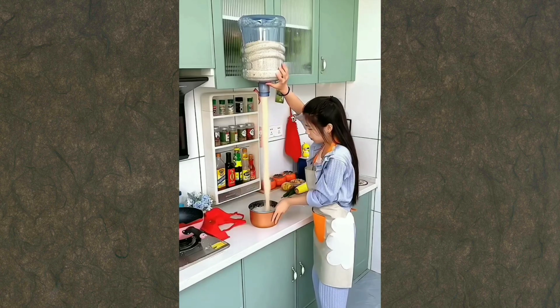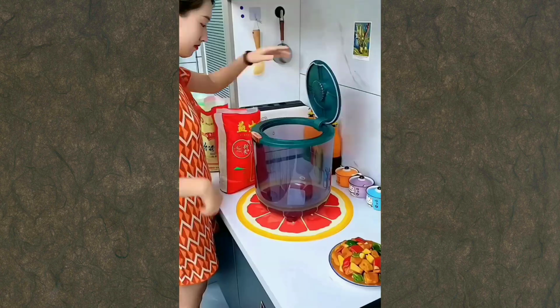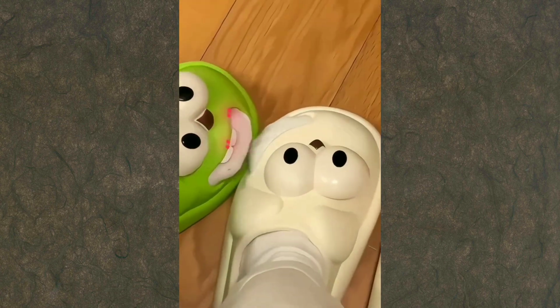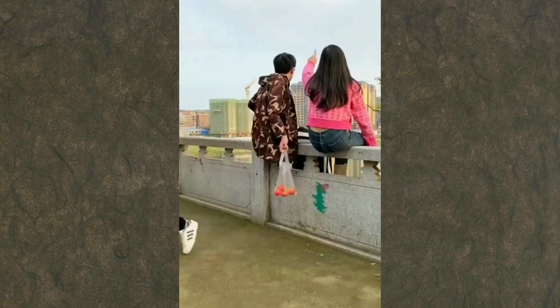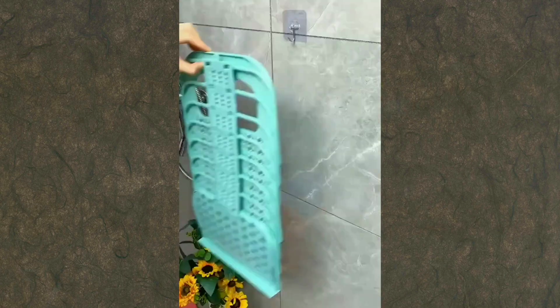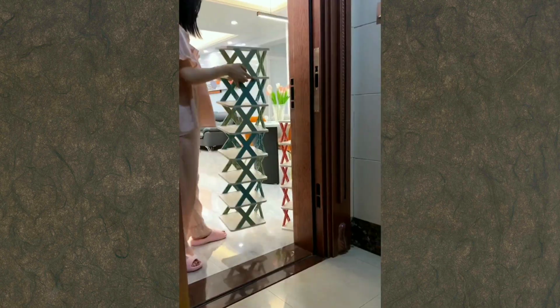Tired of wasting money on overhyped gadgets? We've done the digging for you. These 25 Amazon finds aren't just trending, they're game changers you'll actually use. From genius kitchen tools to smart home upgrades, get ready to upgrade your daily life with gadgets that deliver real value. Let's dive in.